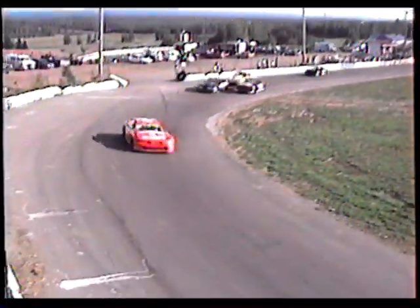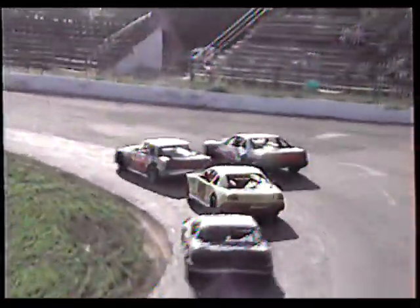Down the backstretch, Duke stretching it out now. Adam Pond looks to the inside of the 2, Lloyd Garnett. You can be sure the 85 of Ken McKenzie is going to follow whichever one pulls ahead.